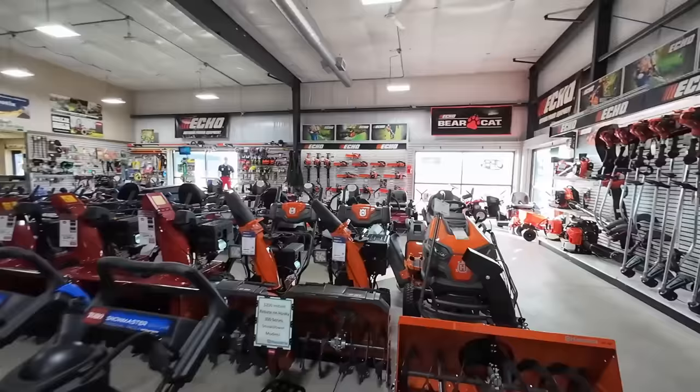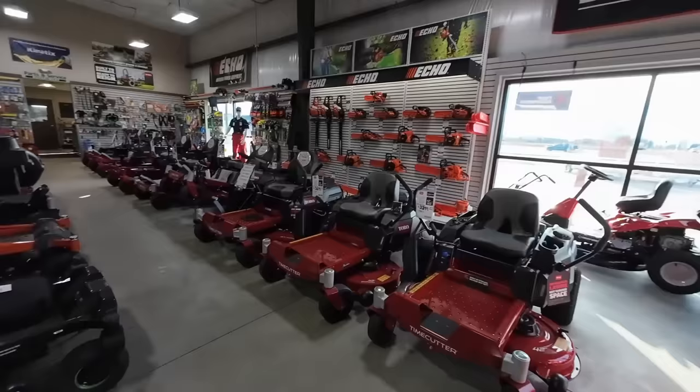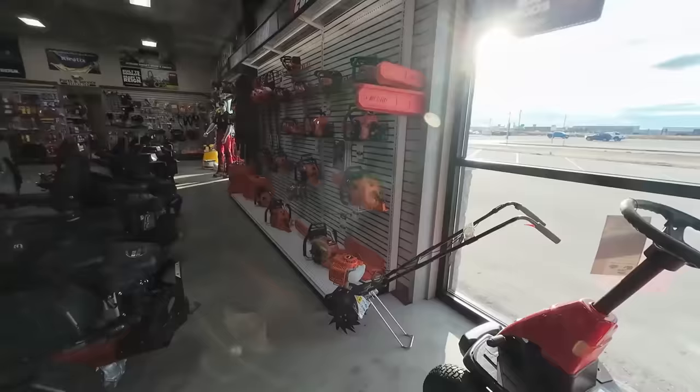Holy smokes. Look at the stuff. Oh, yeah. I had no idea they had this much stuff. Echo's on this side and all their Huskies are over there. Looks like they're fully stocked for spring here. You got lots of mowers.